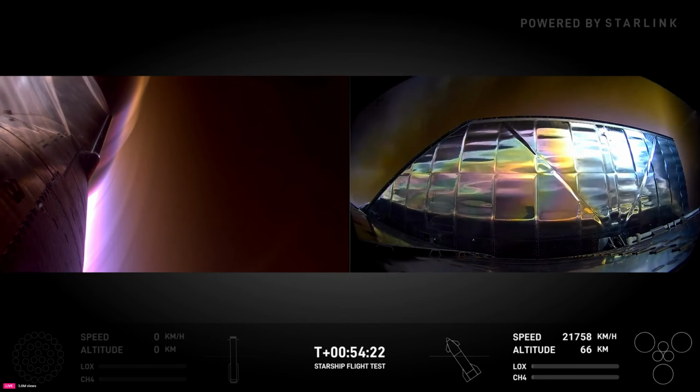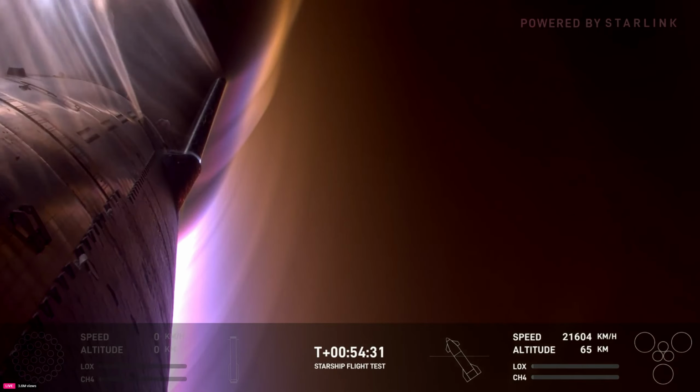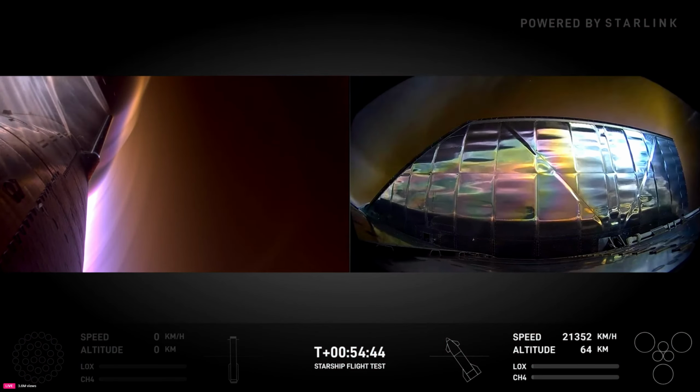Now, we heard a call out saying that engine chill has begun. This is an indication that we are starting to flow a little bit of the super cold liquid oxygen through the hardware, through the Raptor engine, specifically the turbo pumps, to help ensure that the hardware is at the right temperature before we give a full flow of propellant at engine startup. All of that to say, we are getting closer to the landing burn.